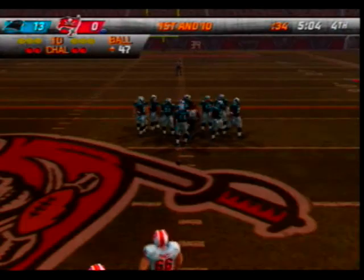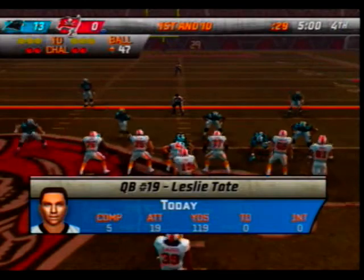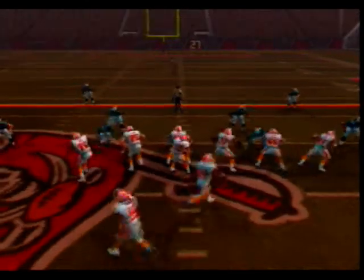Hey, watch that screen! You can't stop me! Play football. Let's go, baby. Hey, watch the ball.